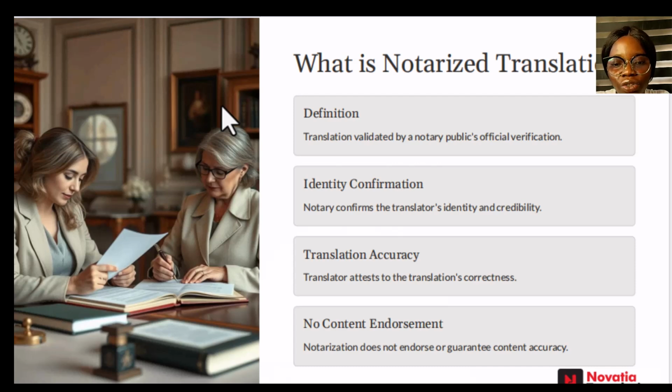Now, for translation accuracy, the translator attests to the translation's correctness. Then for no content endorsement, notarization does not endorse or guarantee content accuracy. Yes, the part of the lawyer is just to affix his signature and his seal on the document. But this does not mean that your translation is correct.